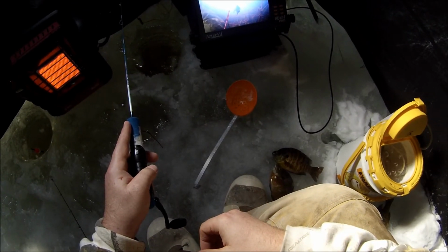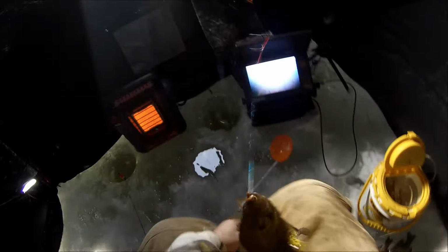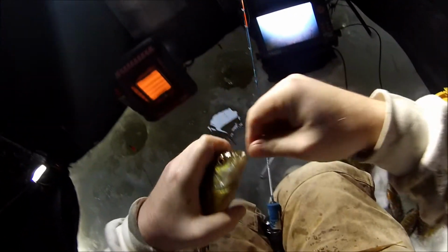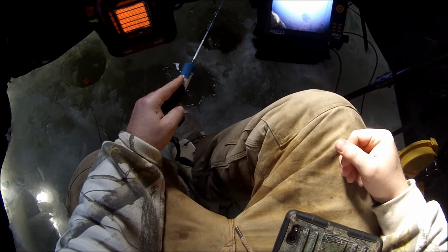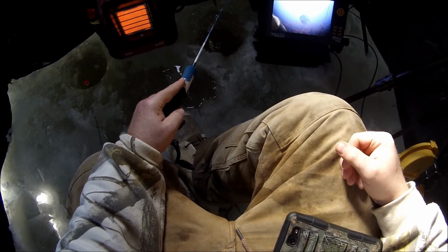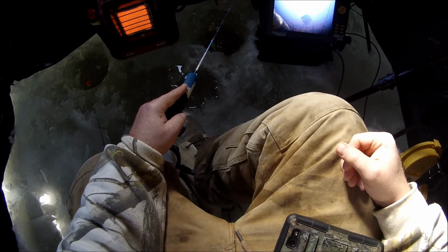Come on, baby. Yeah, another good gill. Took up some grass with it too. That's good. Get that out of the way. Yeah, that's a big one. Had to work for that guy. Same thing. Had to do the slow drop, guys.